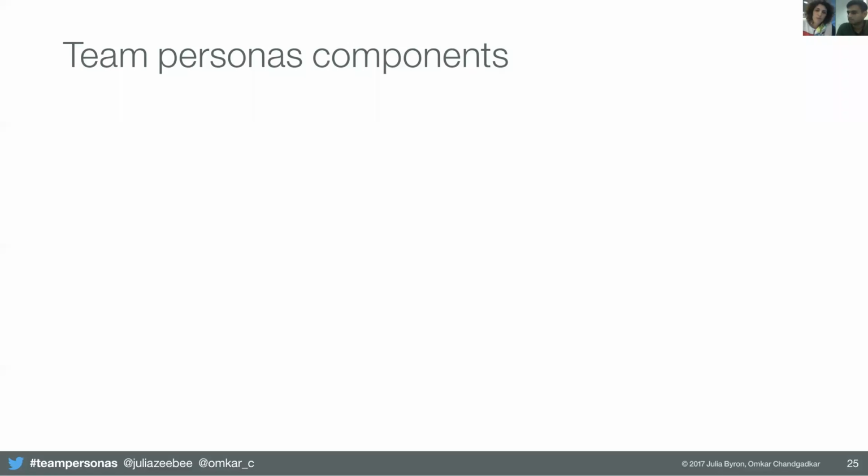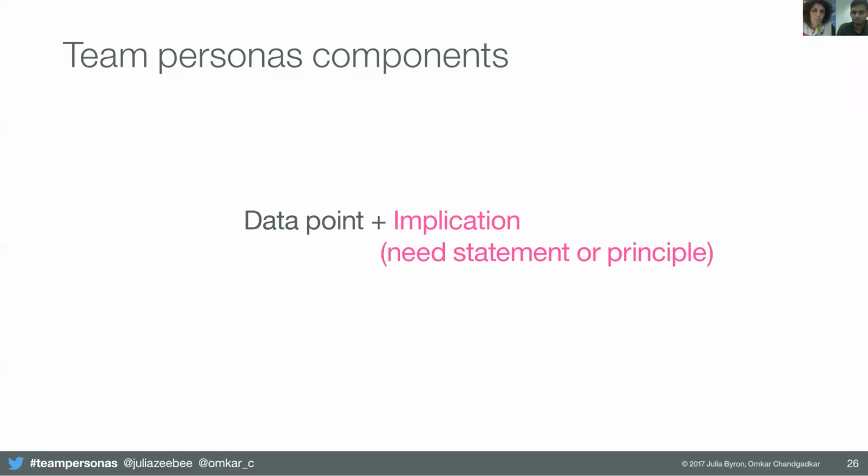So now let's talk about what team persona artifacts look like. They are a collection of data points and implications for your product team to consider. A data point could be a user quote or a summary of relevant user quotes. An implication would either come down to something like a need statement or a design principle. Remember that the goal behind implications is to make this artifact something actionable for the team. Yep. So let's look at our template of the team persona.